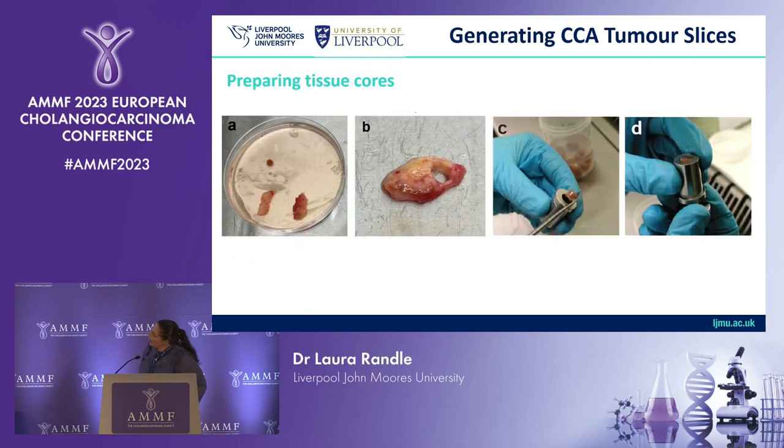So here you can see a section of our tumor in the organ preservation buffer there in A, and we begin by cutting cores. If you imagine something a bit like a metal straw, we produce cores of tissue that are about the diameter of a pencil. Here you can see a section's taken out, and we put this into our tissue holder to aid the cutting, because obviously we're trying to cut very thin sections.